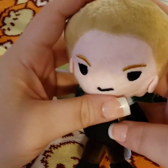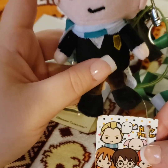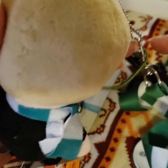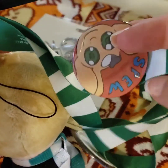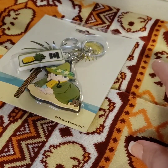Right, first chibi thing is this Malfoy plushie from Harry Potter. Got this at the Harry Potter convention in Ireland in July. Got some awesome buttons somebody made there. Yeah, so that's the first thing.